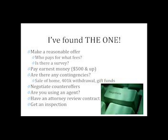Okay, so now you've found the house that you like. You want to make a reasonable offer. Decide who pays for what. Typically, your seller is going to pay for the title insurance. They may even provide a credit towards your closing costs. So you'll want to negotiate that and get that in the contract.